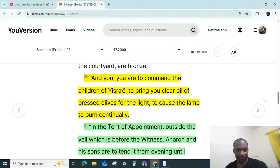But the matter of the oil, it must be clear, and clear oil suggests a pure oil. Just like if you purchase honey and it doesn't look clear, then you wonder if it's the real thing. It kind of shows its authenticity. Right? It must be pressed olives.